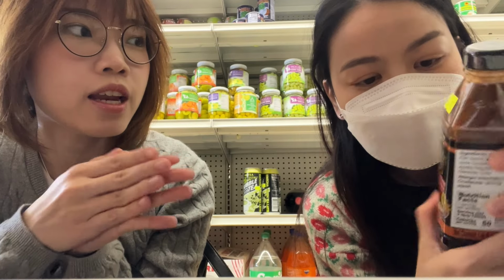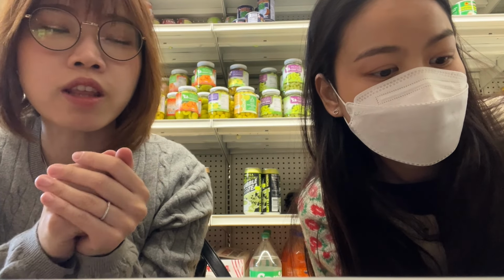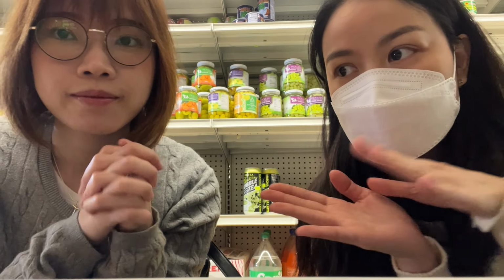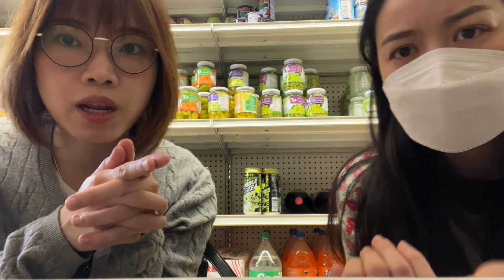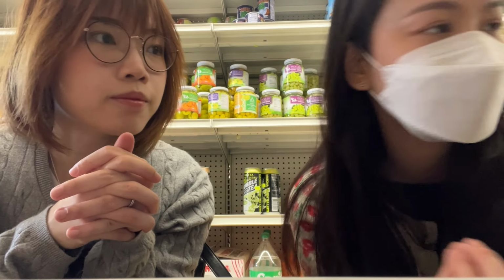So I would say this place is well known among Thai people. They carry a lot of authentic Thai ingredients. If you would like to cook Thai food, this is the place where you can buy a lot of ingredients. But don't forget that this store accepts only cash. I think they have a minimum, but I'm not so sure how much. I think 50, yeah. But it's less than 5, just prepare cash.